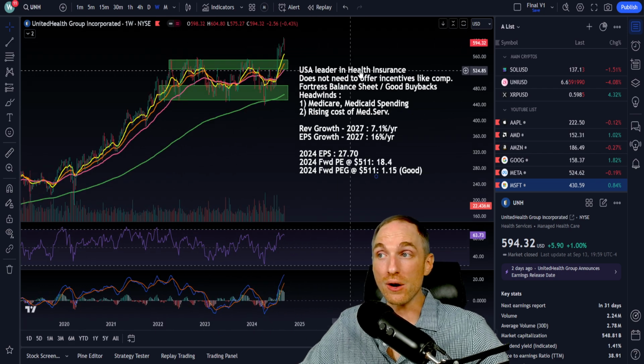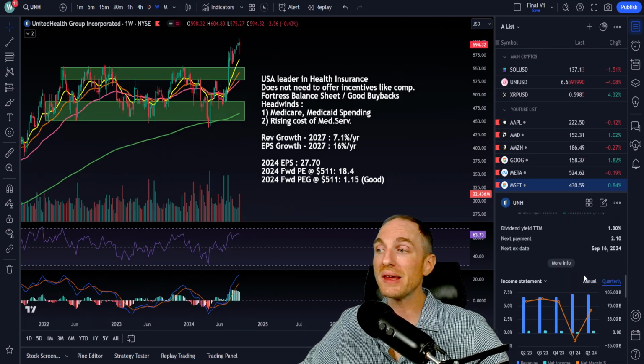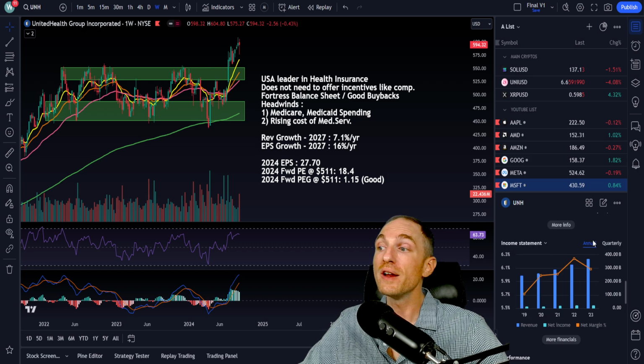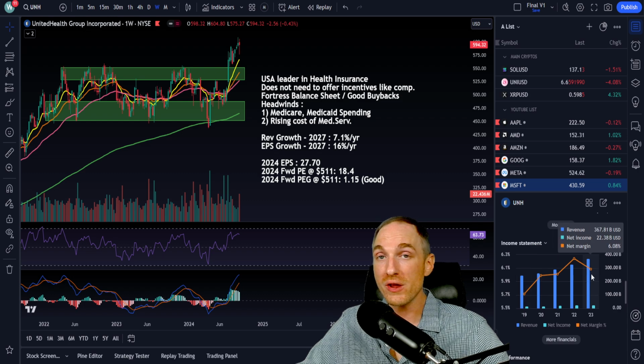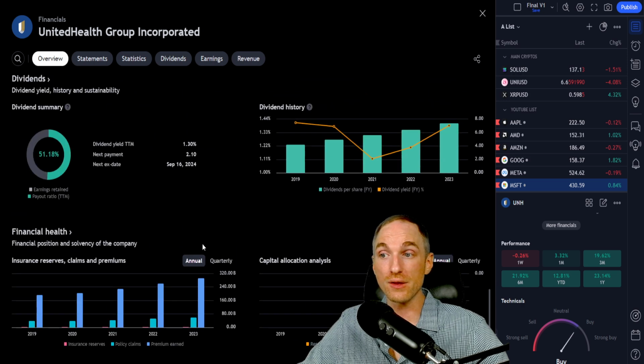They're the USA leader in health insurance. They really don't need any introduction at all. They have an extremely stable business model. Now, their net margins are admittedly not the highest, usually on a per year basis. They're about 6%. Take a look at their financials right here too, so you can see their financials as a whole.